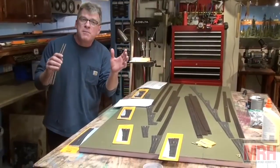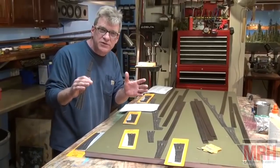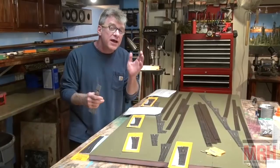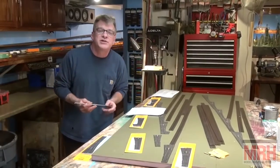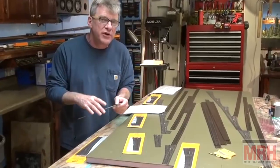Because as you know, Micro-Engineering track is arguably some of the most beautiful HO scale and N scale track that's available on the market today. And the folks that use it swear by it, and so we've used their number 6 switches for years. But now Micro-Engineering has introduced a set of number 5 turnouts, brand new to their line.